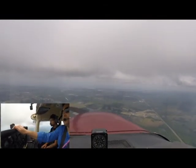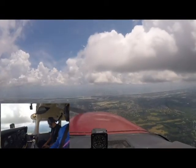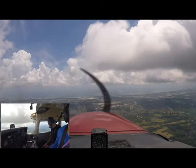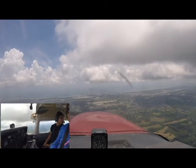522 X-ray, turn left heading 070. Hard clear direct Kissimmee Airport, contact Daytona approach 127.07. See it down below? Oh, yeah. Direct Kissimmee, Daytona on 27.